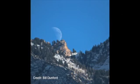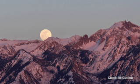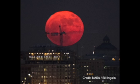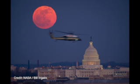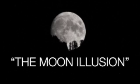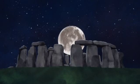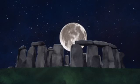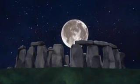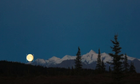Most of us have had the experience of watching the full moon rise in the distance, maybe over a city or a distant mountain, and it looks huge. In fact, it's got the very appropriate, if unimaginative, name of the moon illusion. Although this illusion has been known for thousands of years, there still isn't a truly satisfying scientific explanation for why we see it.